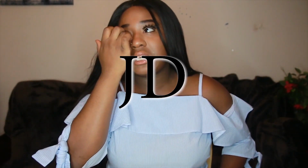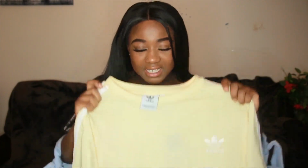I've been looking at this in the shop for so long, but JD isn't my first option. I live for shoes most of the time, but it's not my first option. But I was like, this top is so cute. Imagine that as a jumper dress or with your cycling shorts, because you know that's a trend right now. So imagine this.